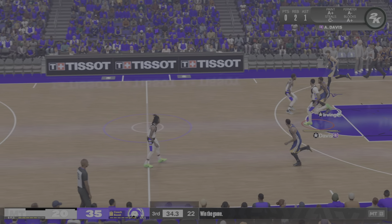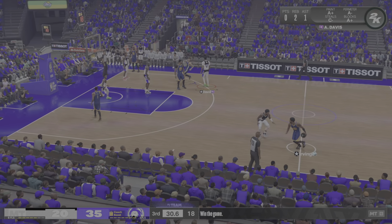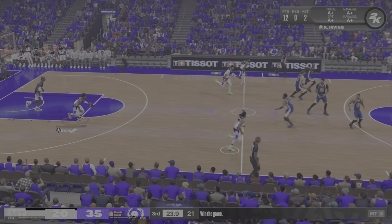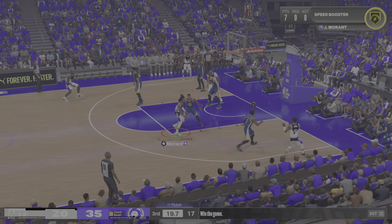The visitors with the ball. Now Irving. He's got 10. Here's Rose. O'Neal pulls it in. O'Neal's got 10 rebounds here tonight. So active. Just 2 seconds between the shot clock and the game clock.